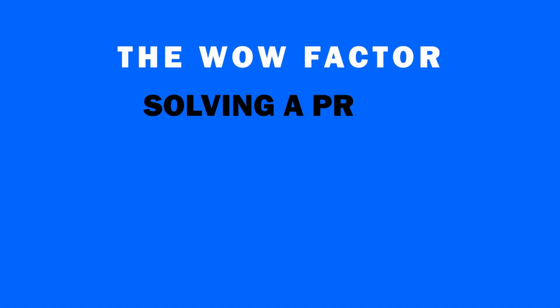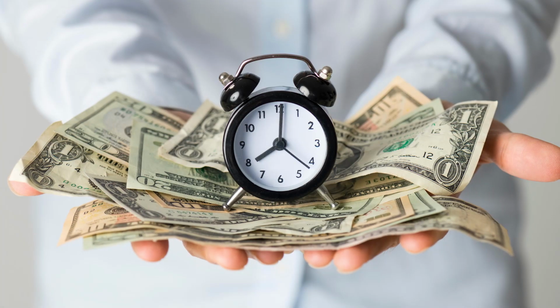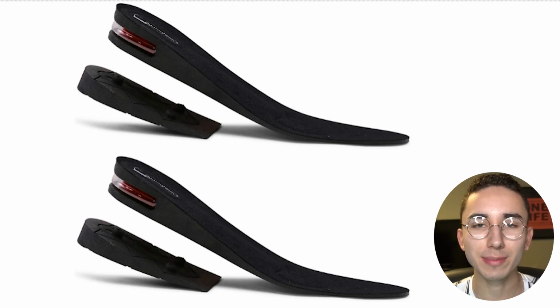The next most important thing is that the product has to solve a problem, whether that's improving someone's confidence, saving them time, saving them money. The product needs to have a purpose because people don't buy products, they buy solutions. For instance, these shoe lifts, as you can see right here, help our short kings become more confident in themselves, giving them an extra boost of height that will allow them to get the woman of their dreams, or at least that's how we market them.